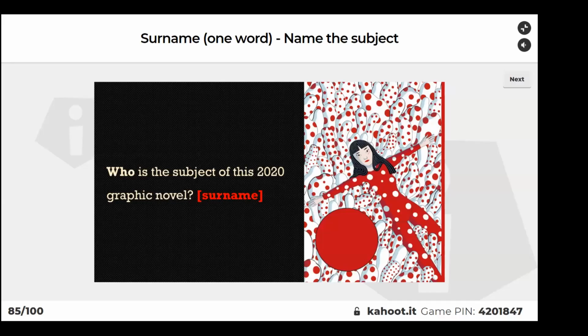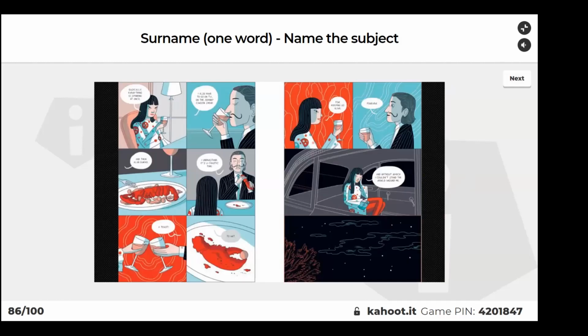Okay, there's a visual after this, but what you need to tell me is the subject of this 2020 graphic novel. I've blocked out the name with this red circle here. Okay, there's more detailed inside pages from the book. Don't try and read the text, it doesn't help. Just get an overall idea of the style and the look. The lady talking to Salvador Dali, who's drinking wine, and they're eating some crabs.